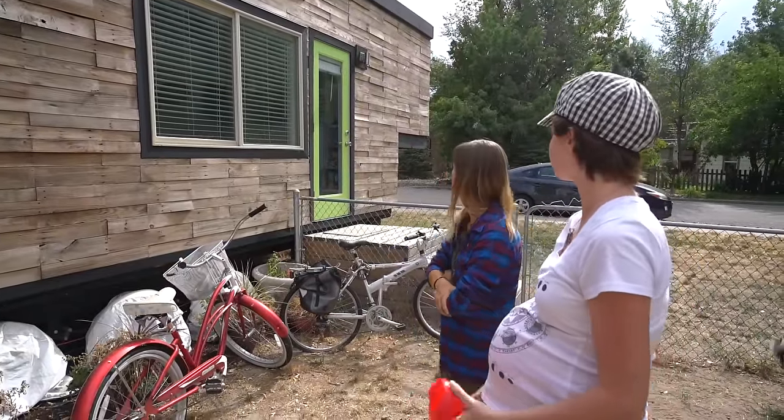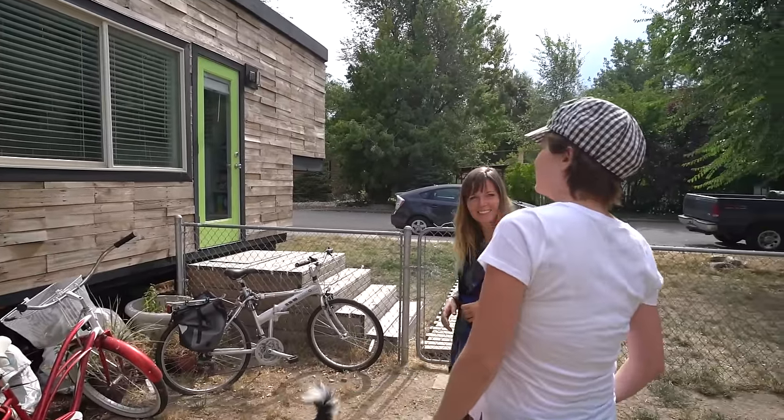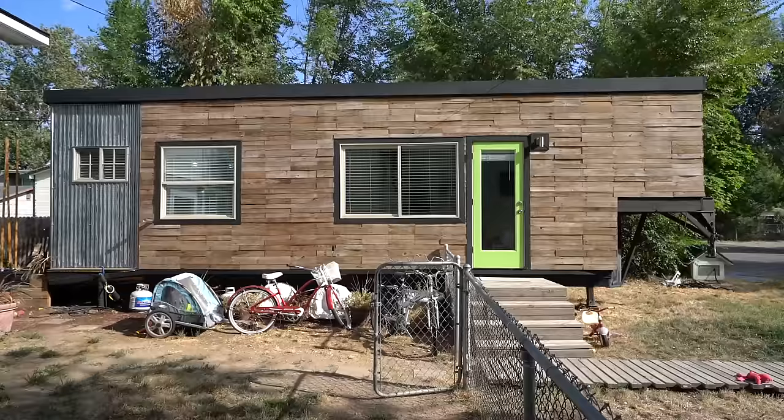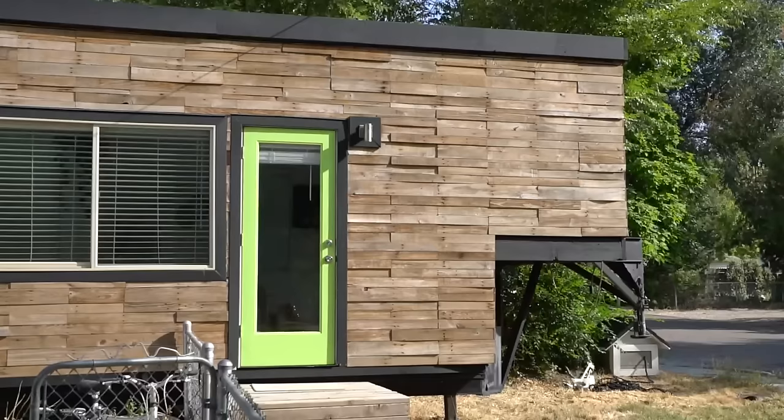And then your lime green door. My lime green door. I just like lime green. That's kind of where that came from. And it just became my accent color because everything I buy tends to be that color anyways.